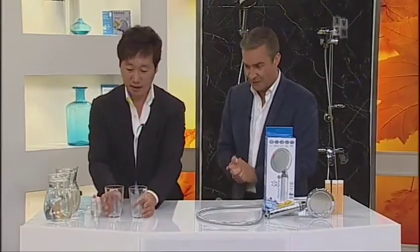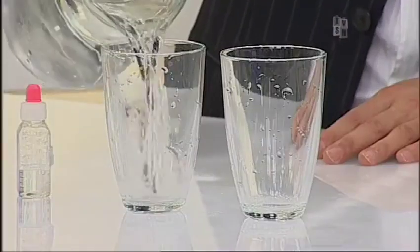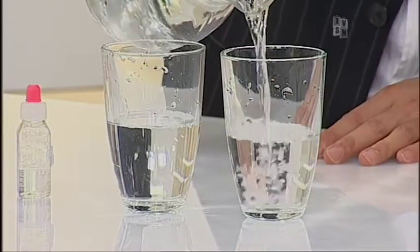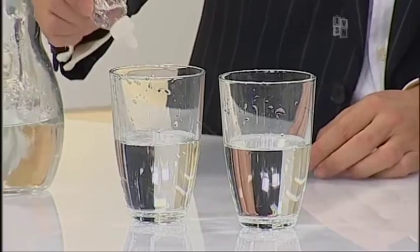Okay, now we're going to redo that chlorine test. Every one of us, unless we live in the bush and we've got bore water, has got chlorine in our water. It's what's used to get the bacteria out. So this is just tap water from TVSN, and I'm going to be adding a solution which detects chlorine, and it'll go yellow, indicating there's chlorine in our tap water. I'll add a few drops to each.